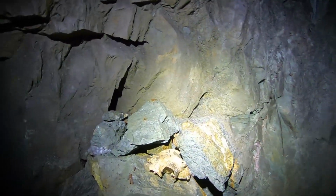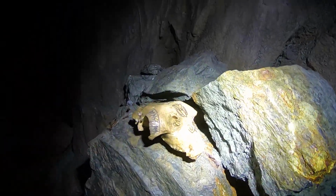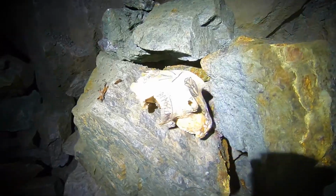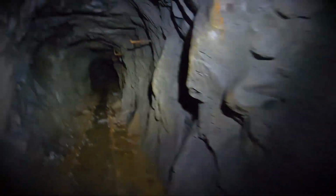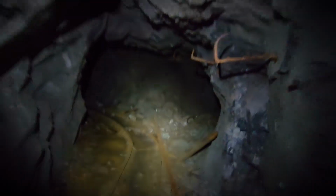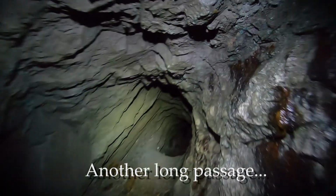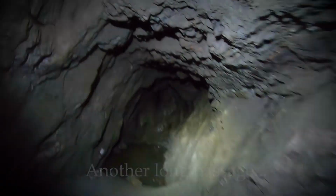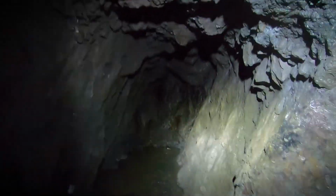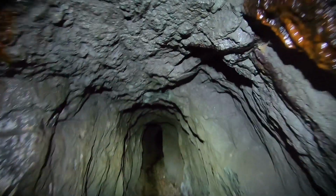Getting lower. The hell is that? Looks like some type of ritual thing. Jesus. So, after all that, it came to a dead end. So, I have to head all the way back now to where I slid through that hole.